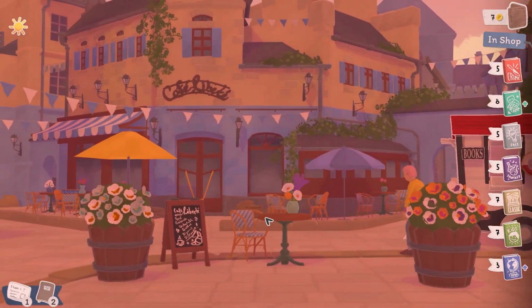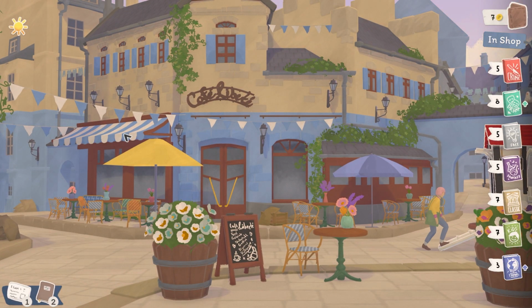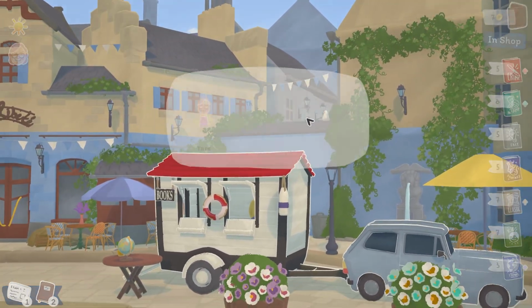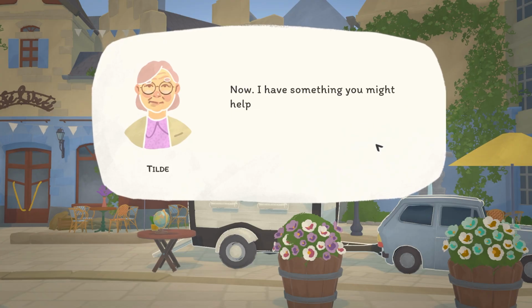And we'll just have a quick look around and see if there's anything we can click on and interact with. A couple of bushes and stuff there. And hopefully our friend, Tilde, will show up. It's also a bright sunny day. Some people already browsing. Oh, she's arrived. So we've met Tilde, which gives us a stamp. Seems like Mariam has her hands full with the cafe again, but I'm sure she'll drop by later.